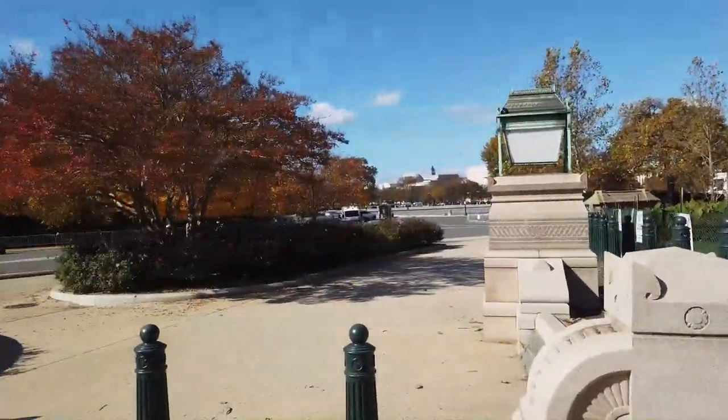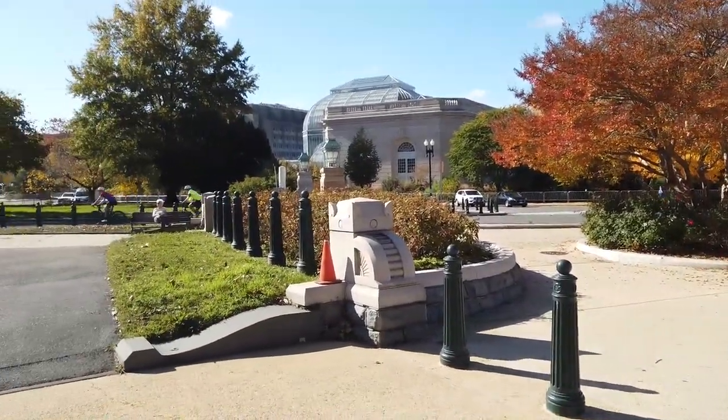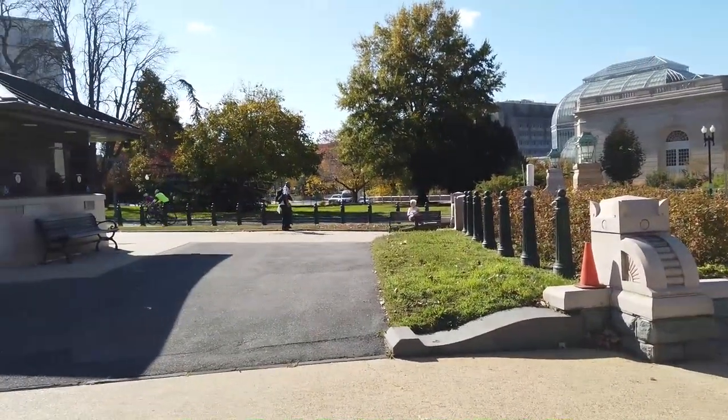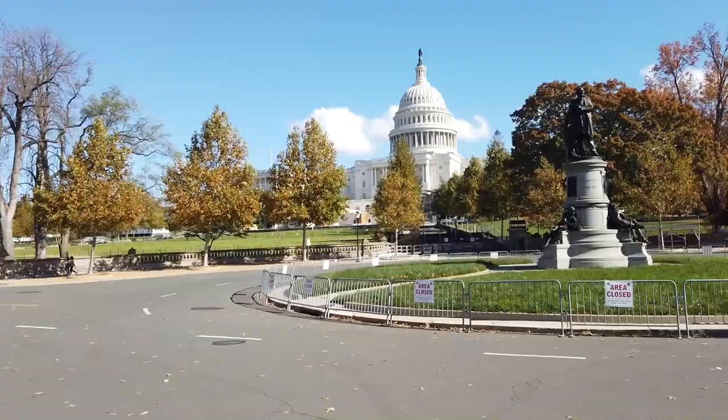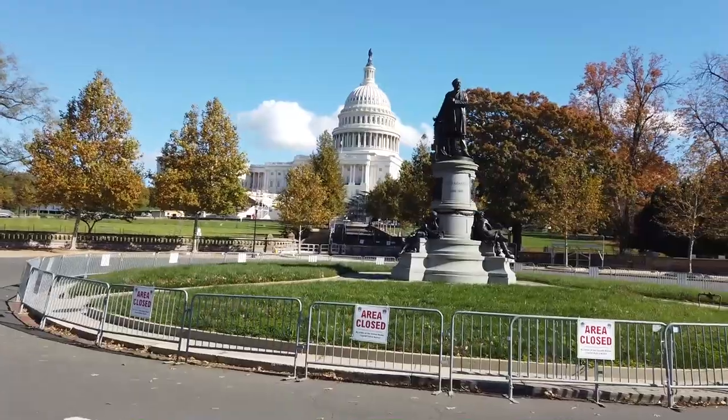And there aren't too many people here. Usually, at this time, there'd be a lot of people here. Tourists and workers and people like that, but not today. All right, we're walking around the Capitol Hill here. As you can see, there's the Capitol Dome.